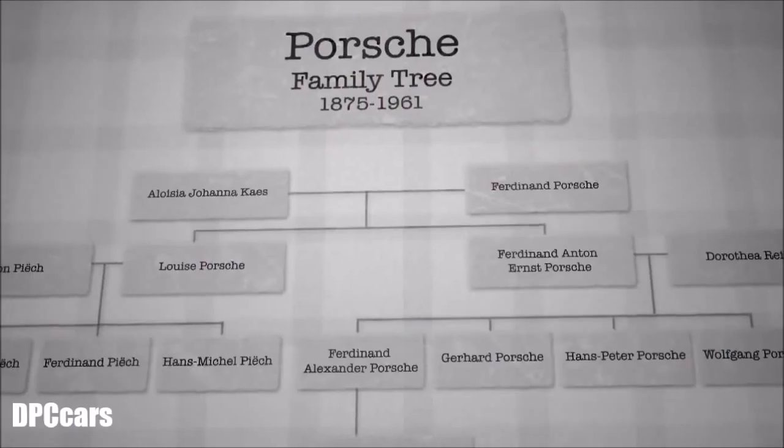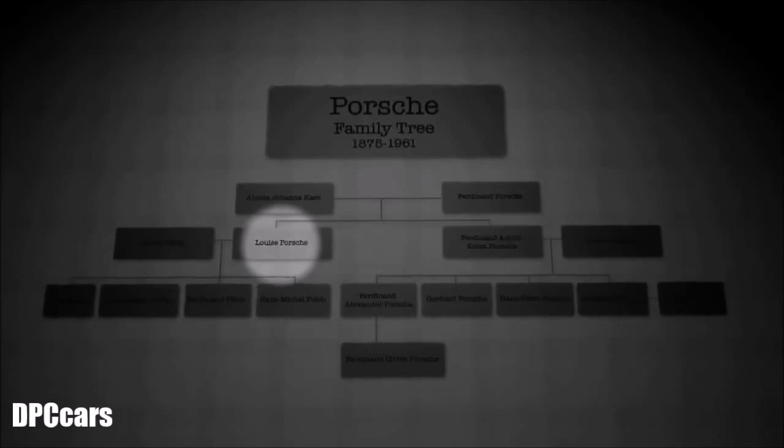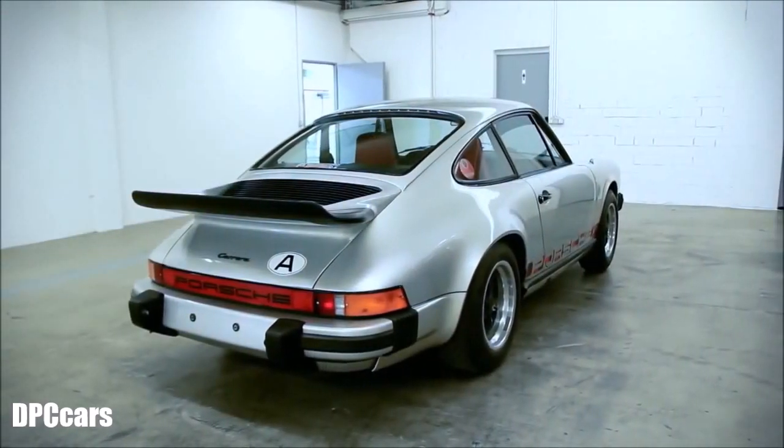One of the unique cars we have here in the collection is the very first 911 Turbo, which was the birthday present for Louise Piëch in 1973. She's a sister of Ferry Porsche, the daughter of Ferdinand Porsche, and she's one of the key figures of the Porsche history.